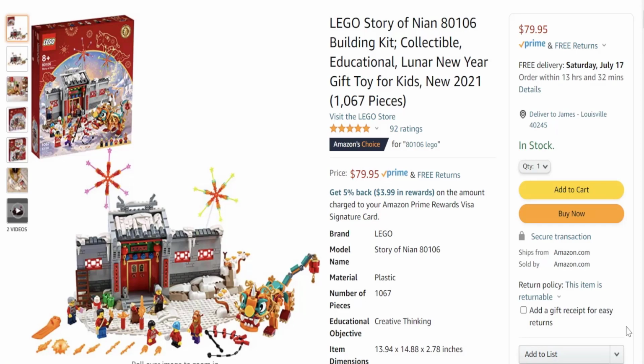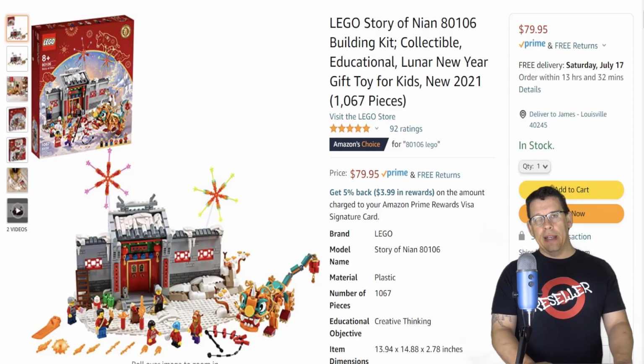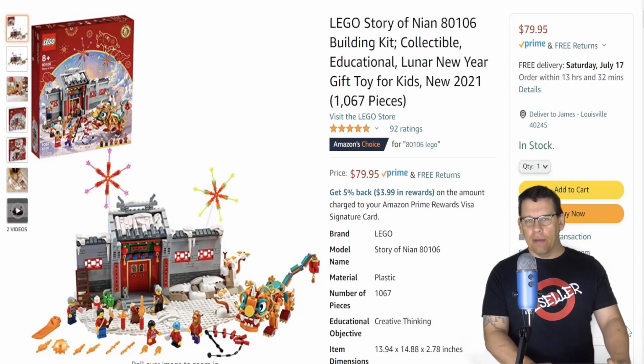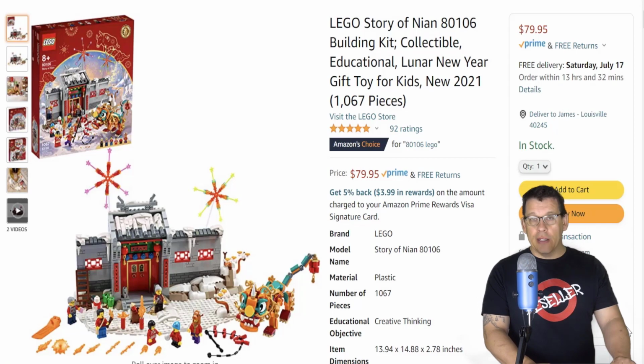All right, let's get into it. So we start off with the Lego Story of Neon set number 80106. And I've said many times, if you've been watching the channel, anytime that there is a product or an item that has an Asian theme to it and there is somewhat collectability to it, I love it. I'm going to be scooping it up. And this is one of them. I think this is reasonably priced.